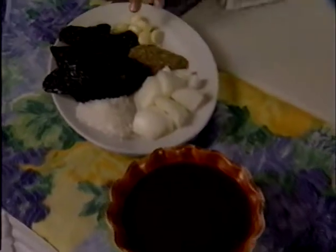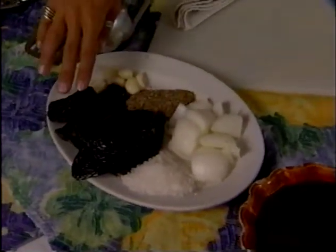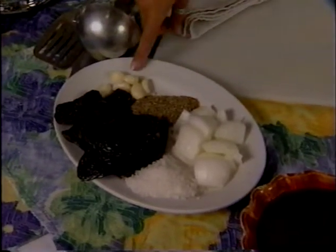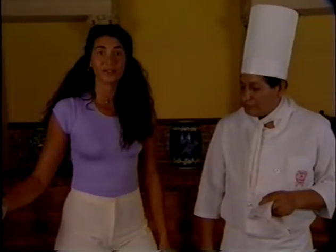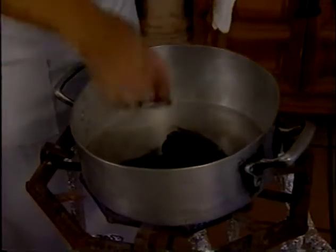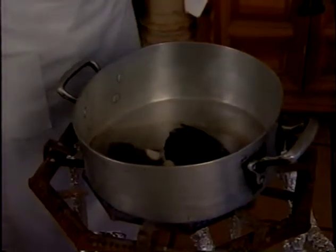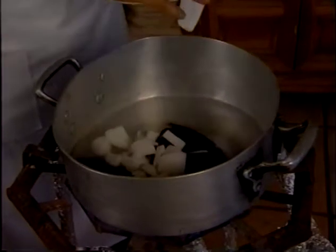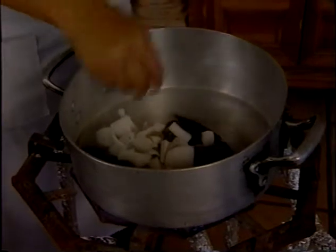To make the sauce, these are the ingredients. Cebolla. White onion. Sal. Salt. Chile ancho para guisar. Wide chilies. Comino. Cumin seeds. Y ajos. And garlic. We're going to start by making the adobo sauce. In boiling water, place the chilies, white onion, and garlic, followed by the cumin seeds and salt. This will now boil for 15 minutes.